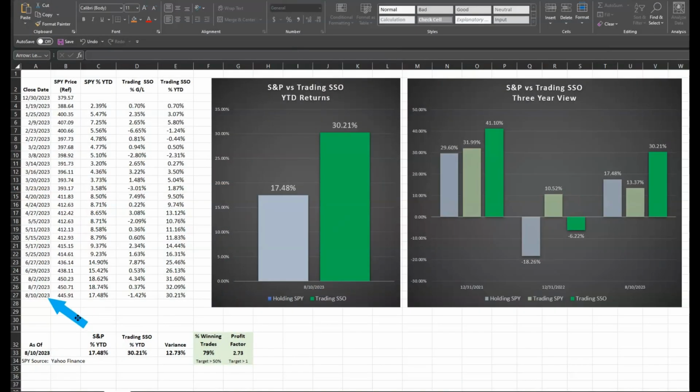That trade closed on August 10th. The S&P closed at 445.91, and that brings the year-to-date return of a buy and hold strategy to 17.48, just below 17.5. On that particular trade, we lost 1.42%. Again, you're going to notice some interesting things in the math because these are compounding. On our gains, we're going to take the 1.42% loss on our gains. That's going to drop us by quite a bit. That's going to bring us down to 30.21. Still outpacing the S&P, not too bad.